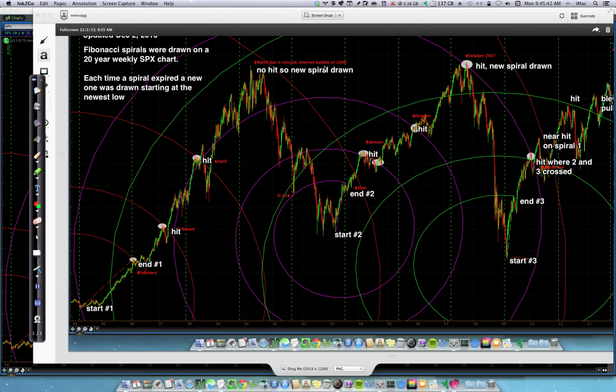So a new spiral was drawn after this drop had finished, and since we had this near triple bottom here, the spiral was selected from this point to its first peak. It went up and hit this ring in January of 04. It went up to hit this ring right here at the end of 05, October of 05, came back to test it, and then went up to hit this last visible ring right here in October of 2007.